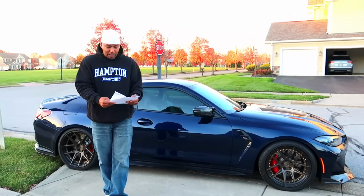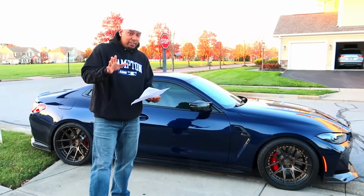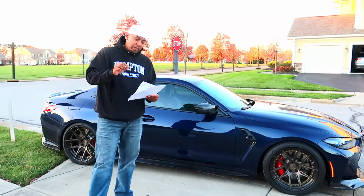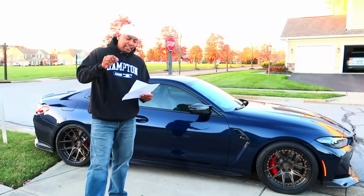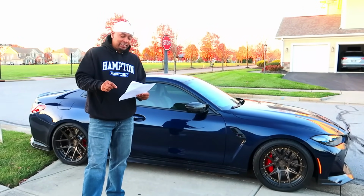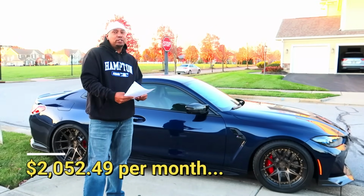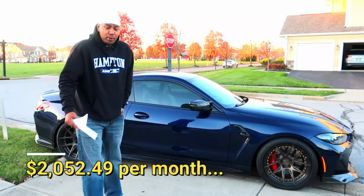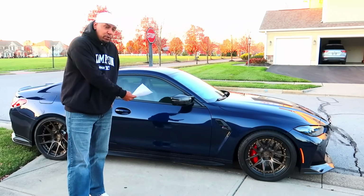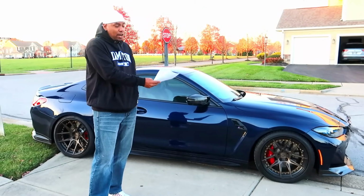All right, so what is the monthly payment? And we'll get into what makes up the payment as well, so just stay tuned. The monthly payment on this car is $2,052.49. So just over $2,050 per month is the monthly payment on a brand new 2024 BMW M4 Competition xDrive.